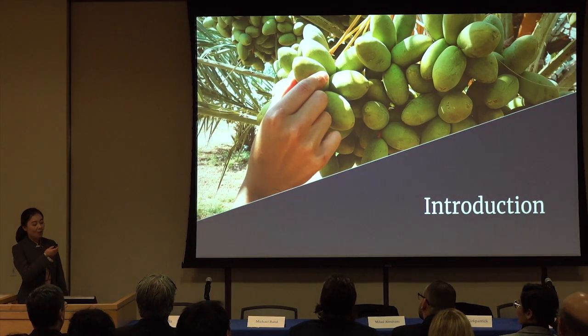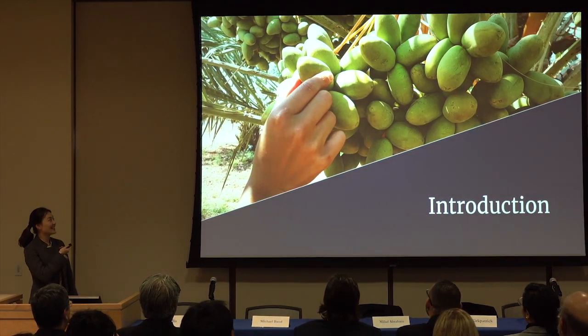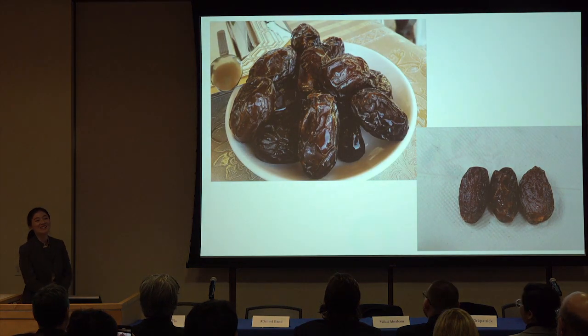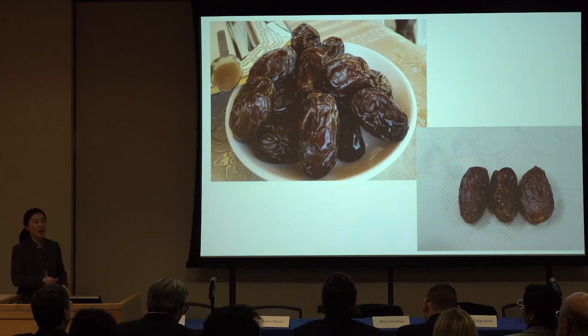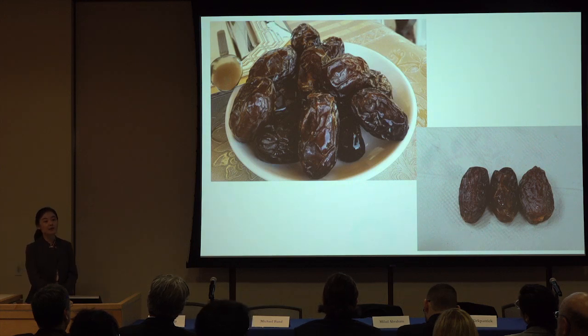So, does anyone know what these are? Well, yeah, exactly. These actually are dates, which a large number of people in the Middle East and also in the world have been consuming for a really long time. And for long decades, the Israeli and Palestinian conflict has been considered one of the most complicated conflicts in the world.